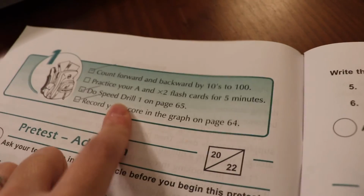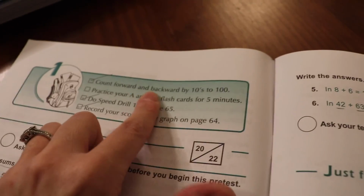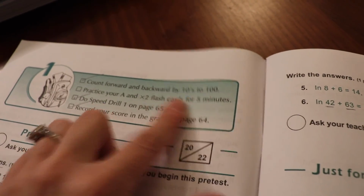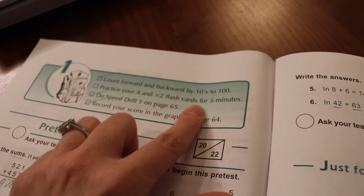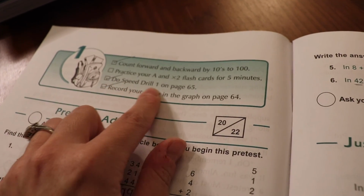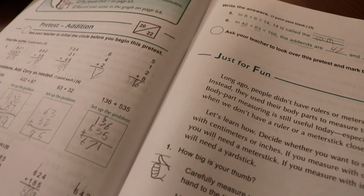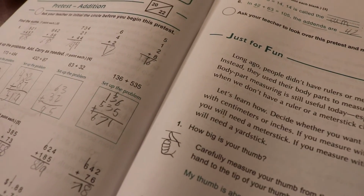But for each lesson, like this is lesson number 1, it has kind of like the daily activities up here that you're gonna do. So on lesson 1, he counts forward and backward by 10s to 100, and then he's going to practice some flashcards. He does a speed drill. It says do speed drill 1 on page 65. So let me show you what those look like.